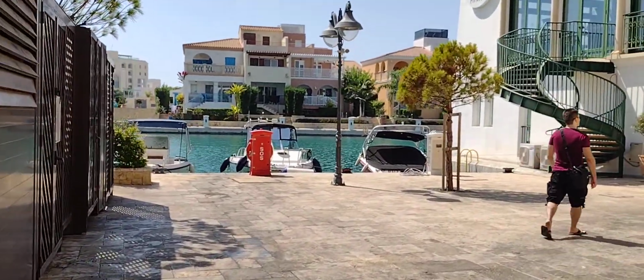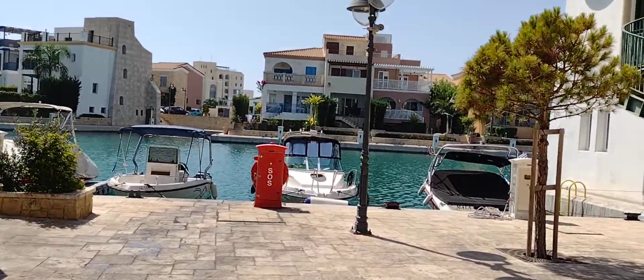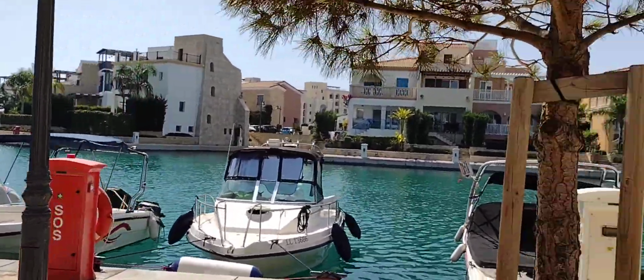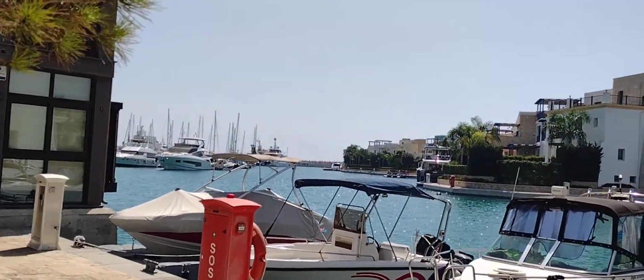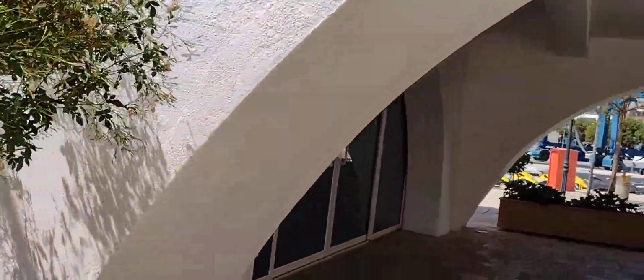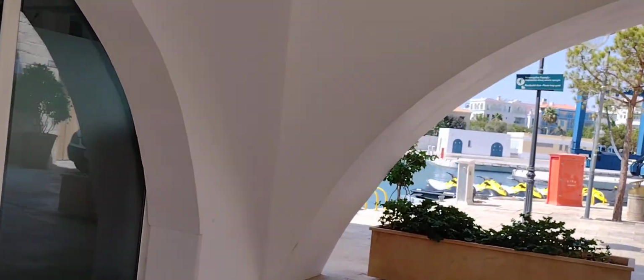I wouldn't regard this as a destination place in its own right, so if you're making a special journey, it's okay. If you've come to Limassol for the day and you want to have a look around, that's great. But I wouldn't make a special trip from Paphos or anything to come to the marina, to be honest. It's not that special.